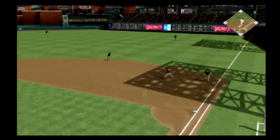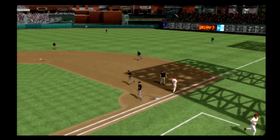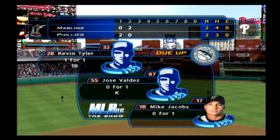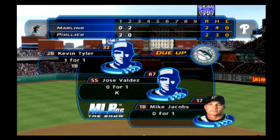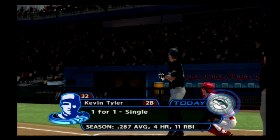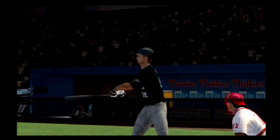Here's a ground ball to first. The flip to the pitcher covering as that will retire the side. So they pick up no runs, no hits, no errors, and none left. Through two here at the ballpark, and we are tied 2-2. Number 32 is ready to go here as we begin the third. Kevin Tyler.